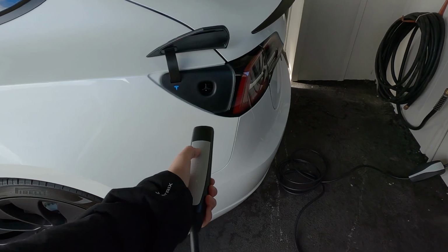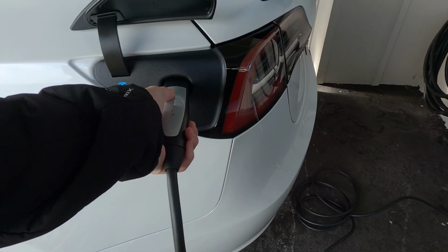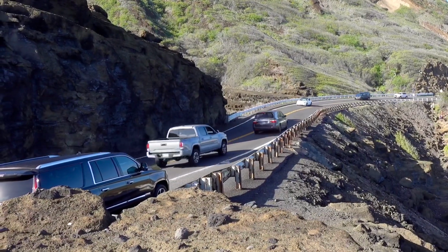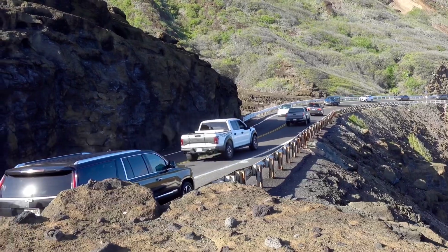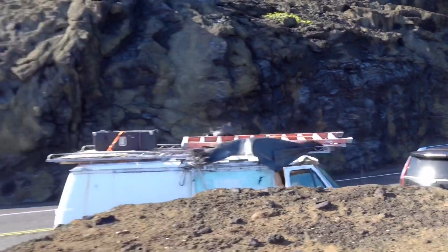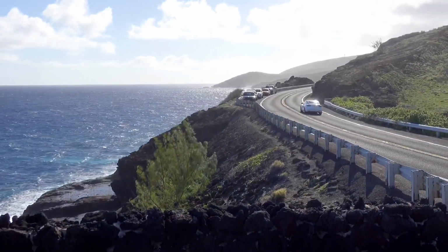But so far I have to say that I have zero complaints with my level 1 charging, which charges my Tesla at about 4 to 5 miles per hour. If you commute to work and are able to charge your car from, let's say, 7 p.m. to 6 a.m., that's already roughly about 50 miles of range per night, which should be perfectly fine for those with a short commute.